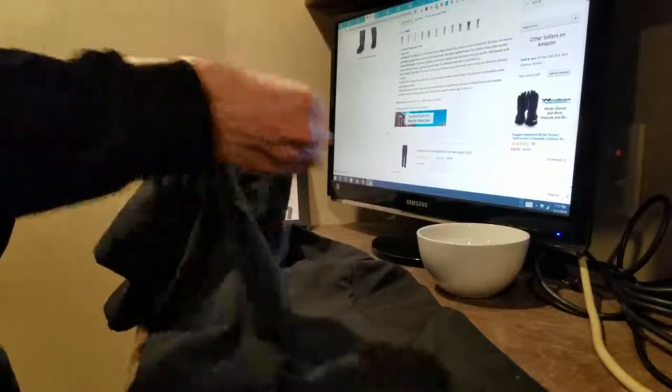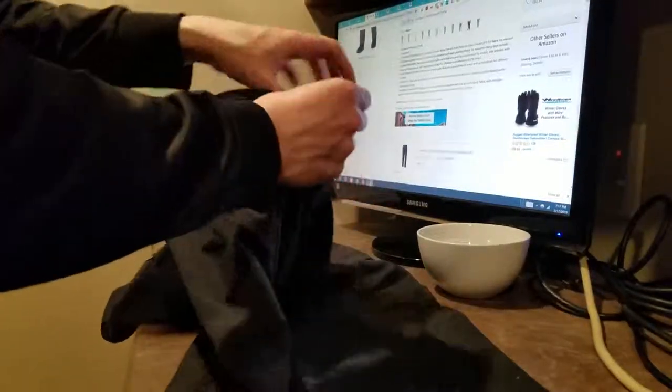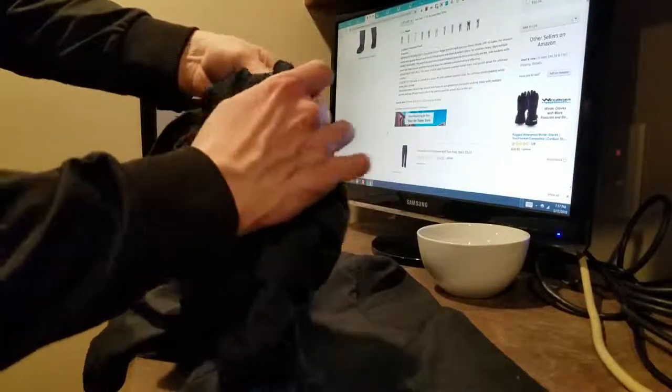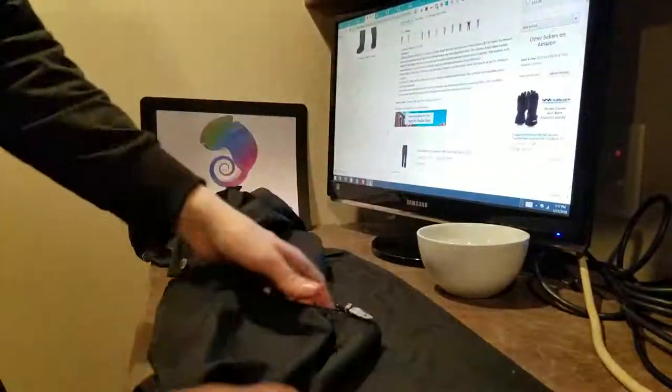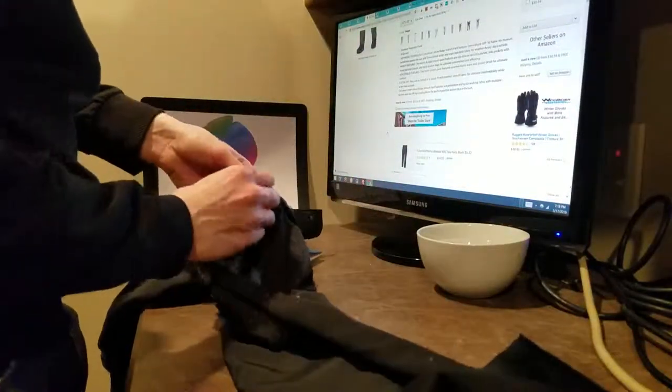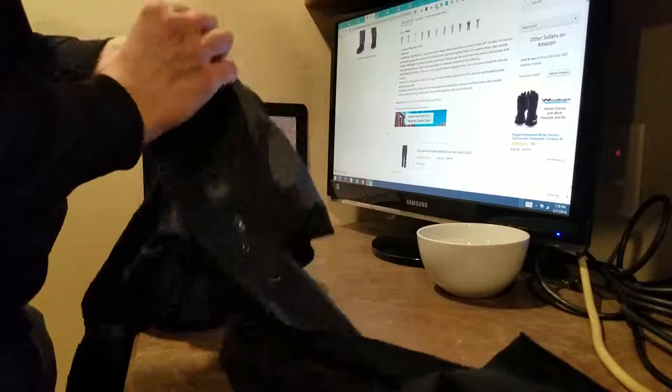I don't know if they're YKKs, but they're good zippers. I've never had a problem with the Columbia zipper. They're labeled, so if you do completely disconnect the leg, if you want to turn these into shorts, now it's a pair of shorts. And then you can put it on the right leg because it's labeled R and L on the actual zippers. I like that little detail they put in there. Kind of nice.